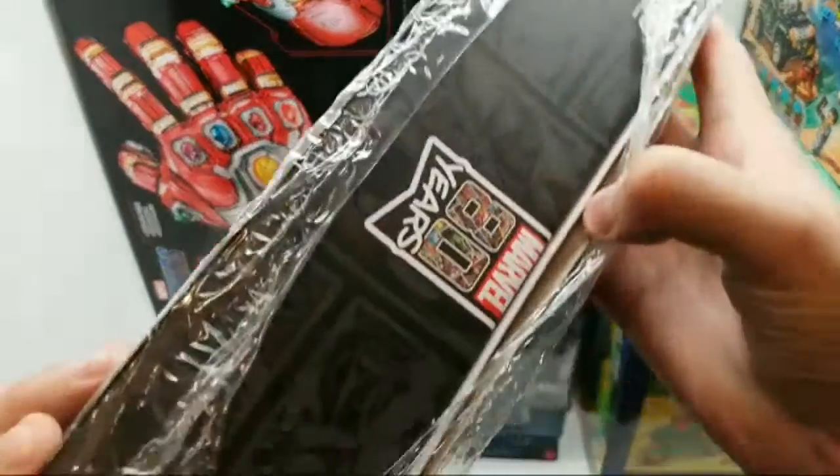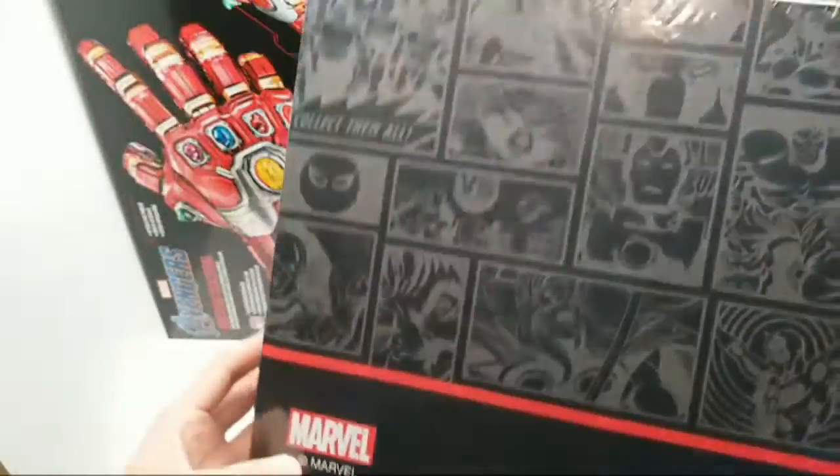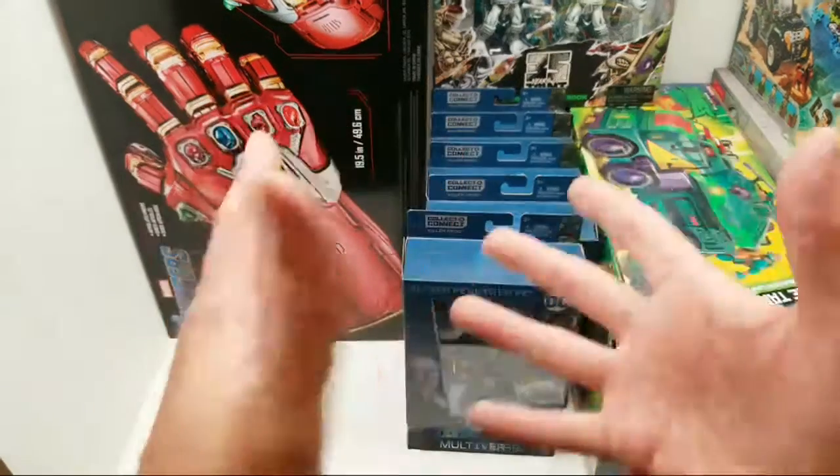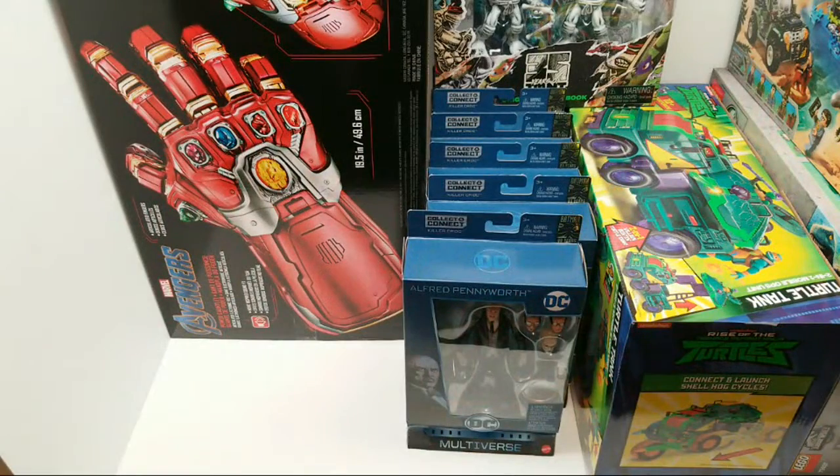But this is from the Marvel 80 Years series, and I got this from GameStop. Notice it wasn't cheap, but when you break it down, there's 24, so it's roughly less than $2 each figure.